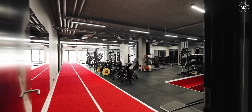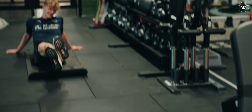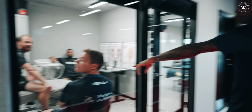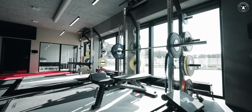So now we're going to the gym. Every time there's someone working, look at this guy, professional. So physios are on fire. Another really professional guy here, Stefan Gardeman, Mike and Mike. The things that we got from Leico, it's ready for us. A lot of bikes, a lot of new machines. As you can see, it's a really nice spot in front of one of the pitches.